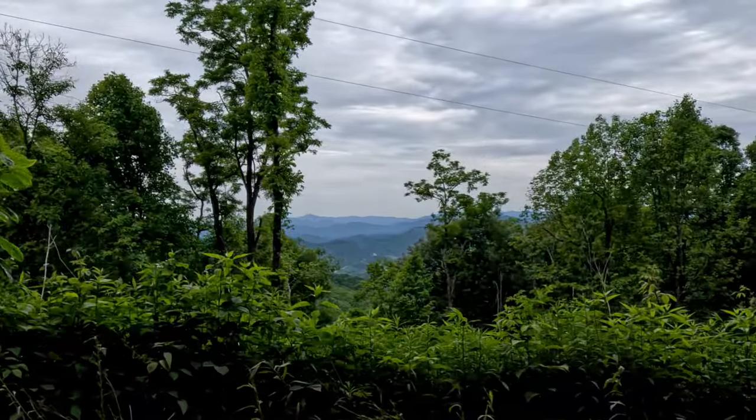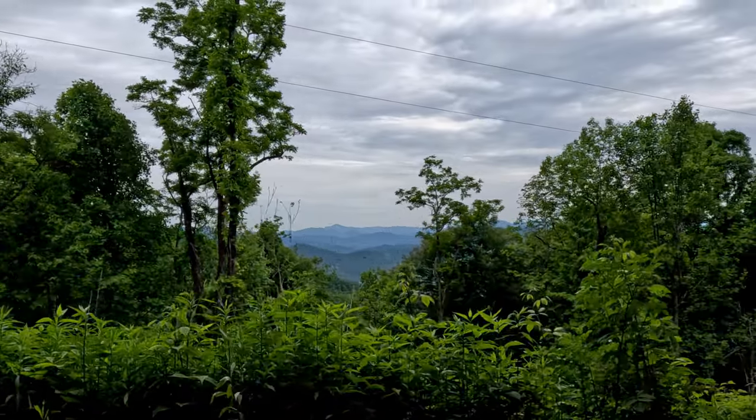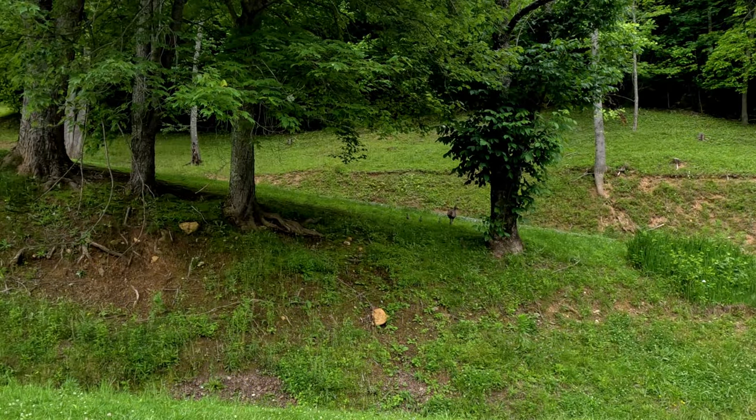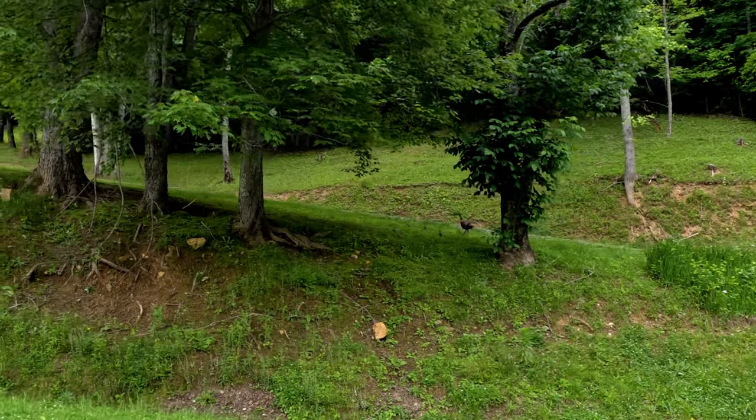Wow, that's pretty out there. There's a turkey with like six chicks. Cute. All right, that was our wild and crazy twisty turny drive into the Cataloochee Valley. We are now headed out on the shorter, more sane route to I-40. I think it's only 12 miles, and only I think three of it is unpaved, so it should be pretty easy.